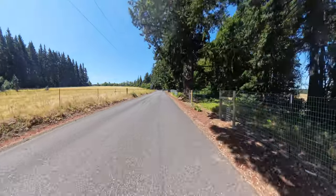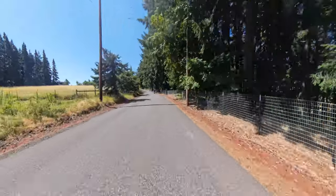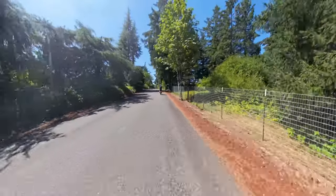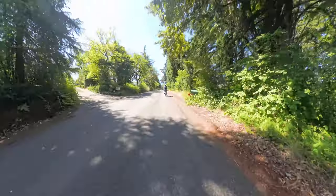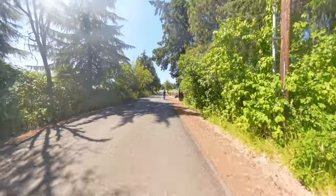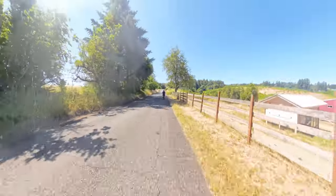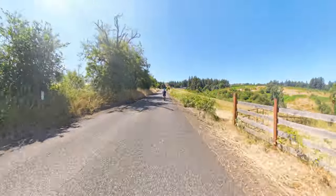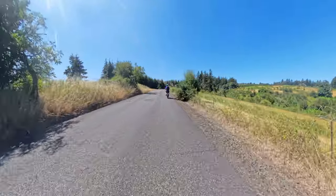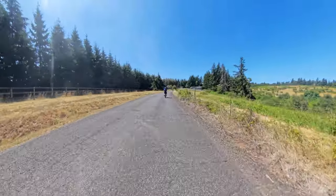Speed it up so we can catch up to Keith there. Bumps like that you want a full suspension. Especially when your body gets a little older and a little creakier, you appreciate the suspension in the bike when you have one.